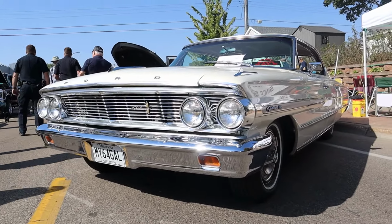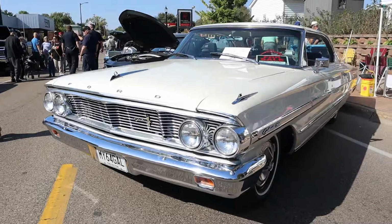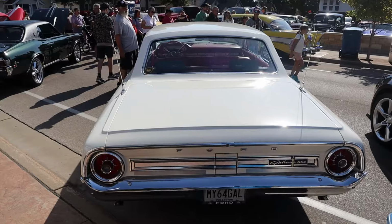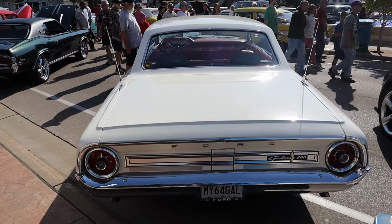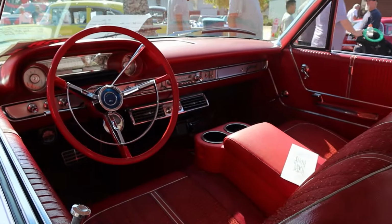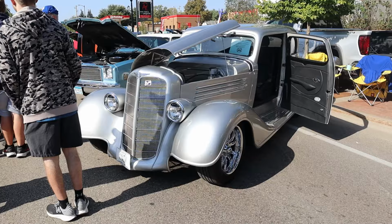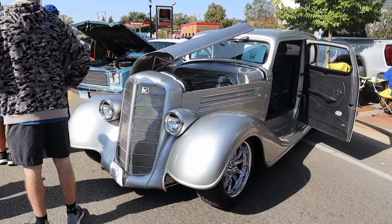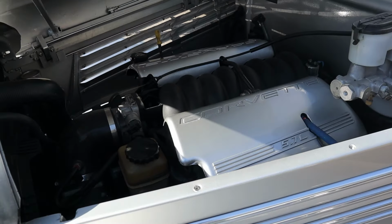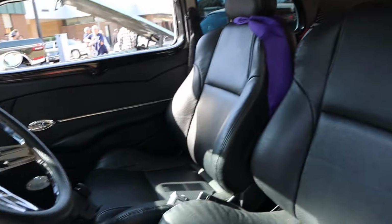It's another 64 Ford Galaxie here, if I can film it without falling over. Man, this one's for sale too. A lot of cars for sale today. Gordy went to ask something. There's a nice Buick here with suicide doors. It's a Corvette engine in it. It's a 34. I guess she's a street rod, huh? Look at this. It's beautiful.